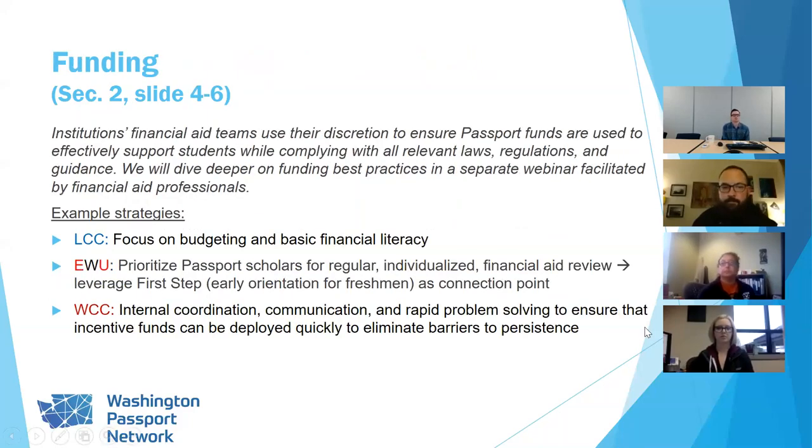Okay, so funding is the next section, and I just want to say here that institutions' financial aid teams use their discretion to ensure that Passport funds, both financial aid dollars for students and incentive grant funds, are used effectively while maintaining compliance with laws, regulations, guidance, and also just adhering to internal practices. And so this winds up being an area where there's a bit of complexity. There's not really a cookie cutter set of recommended approaches here.